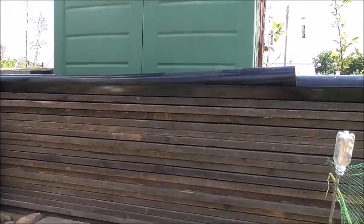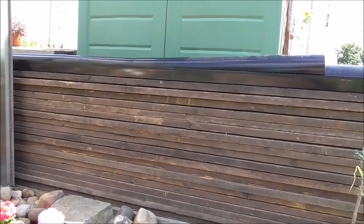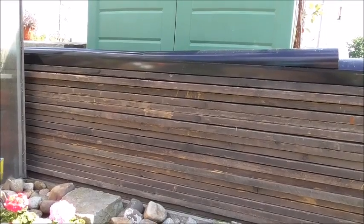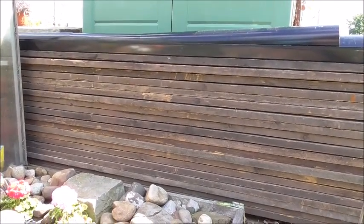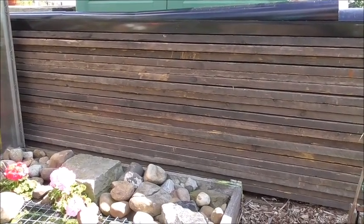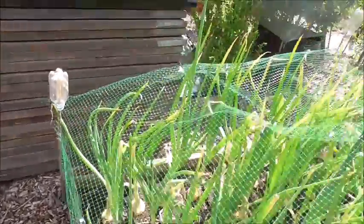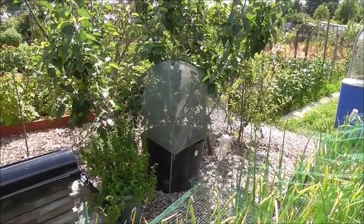These are for my shed. I've got 20 in, I've got another 20 at home, guys, so I can actually build my shed. But we're going to save that for the winter project because I don't want to be taking the butternut squash and the pumpkins out of there until they're done. The blueberries are looking absolutely fantastic. They're ready for picking.